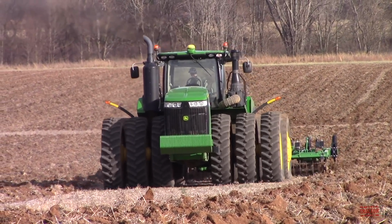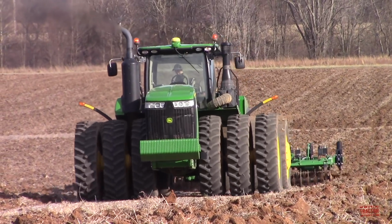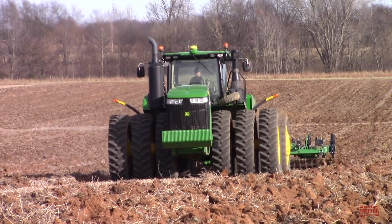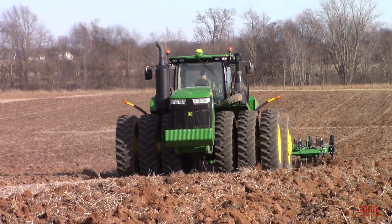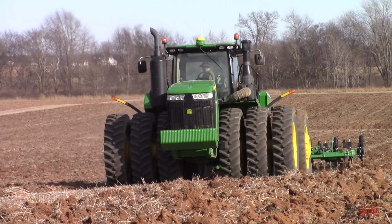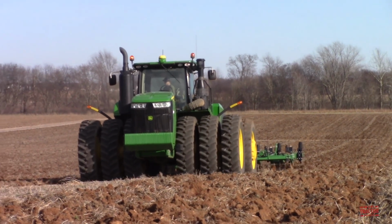This field was planted in winter wheat and harvested in June, and then a second crop of soybeans was no-tilled into the wheat stubble and harvested in October. That's a lot of back and forth traffic from harvesters and grain carts, and this turbo chisel works 12 inches down in the ground, fracturing any compaction that would limit the root growth of the new corn crop.